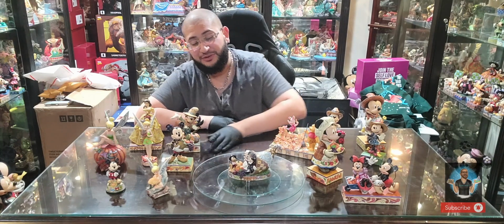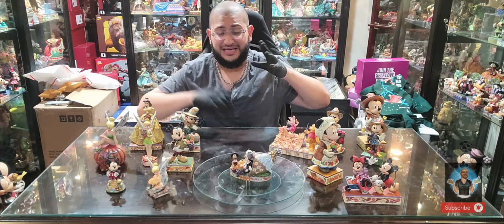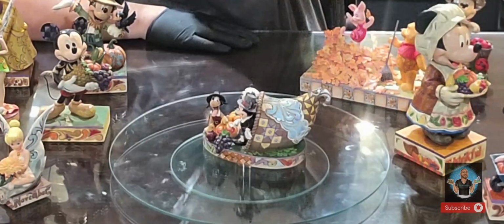And I remember this piece when I purchased it. I wanted it so badly, and I thought it was a bigger piece. And as you can see, it's this cornucopia piece, beautiful.